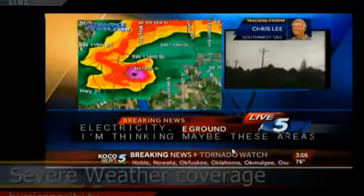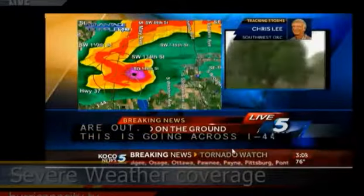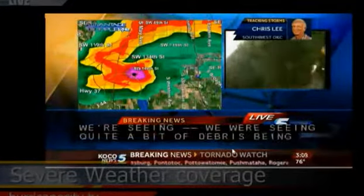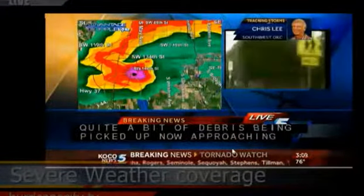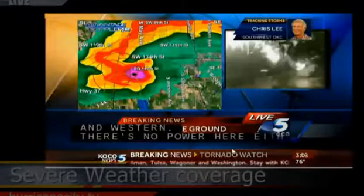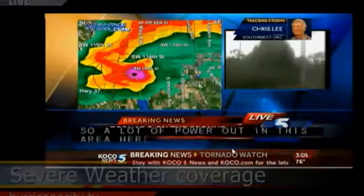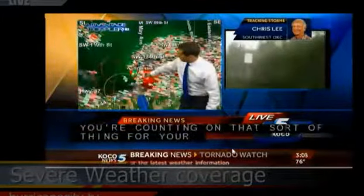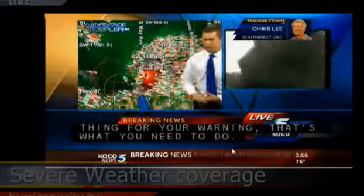Across I-44 there, we were seeing quite a bit of debris being picked up. We're now approaching 134th and Western, and there's no power here either. So a lot of power is out in this area already. If you're counting on that sort of thing for your warning, that's what you need to be concerned about. We're kind of running away from it, a little bit out ahead of it, and it's back behind us towards Bryant Avenue and 149th.